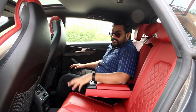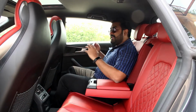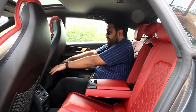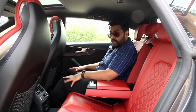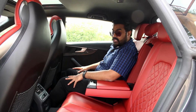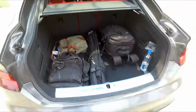Now surprisingly, the rear section of the car is very comfortable and there is adequate space even for an adult. Enough room to stretch your legs out, enough knee room, enough headroom as well. The seats are comfortable. Their bolstering is not as good as the front of course, but then again the seating comfort is pretty decent. Knee room in the rear has also significantly increased by 24 mm.